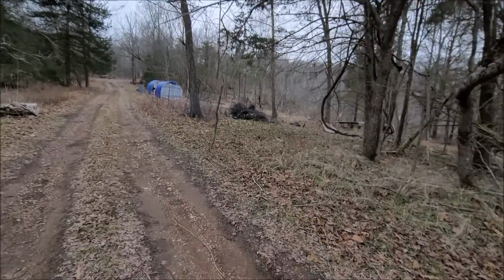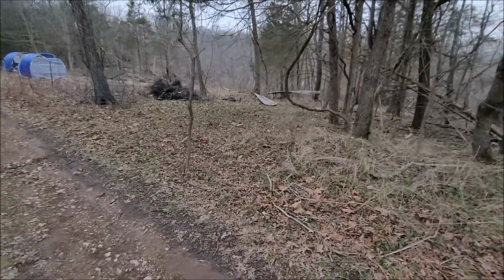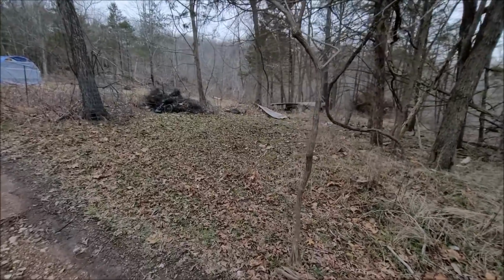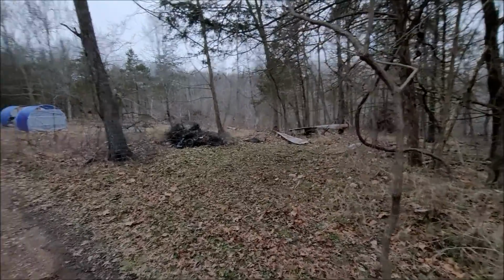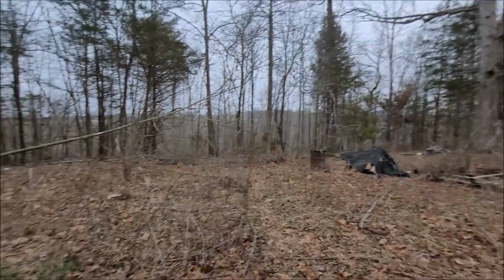And just as an aside, right here in this little cleared area was where we're going to move our quail to. Keep them enclosed as well, out of the wind and everything. And we have coyotes around here, so we don't want them getting in there.